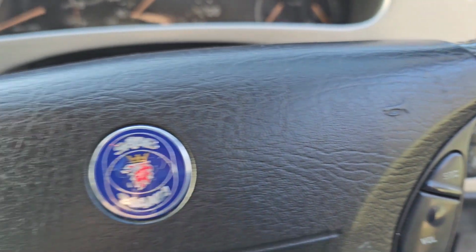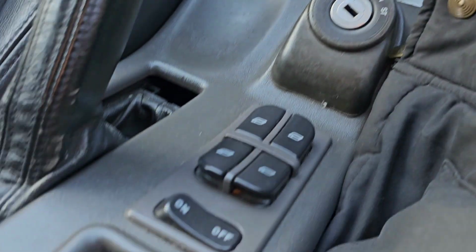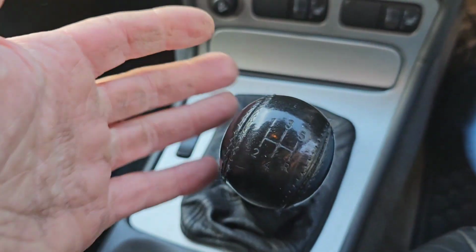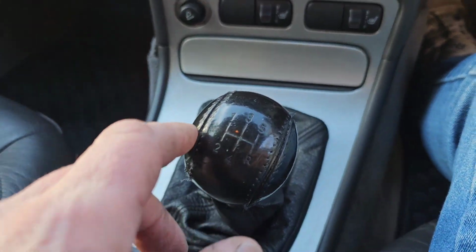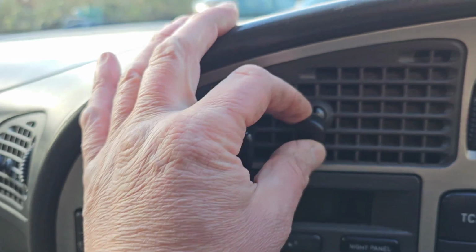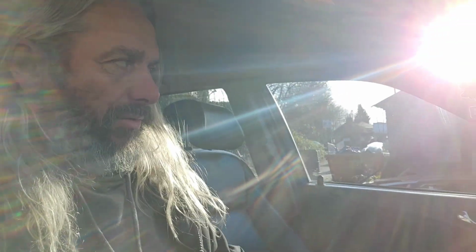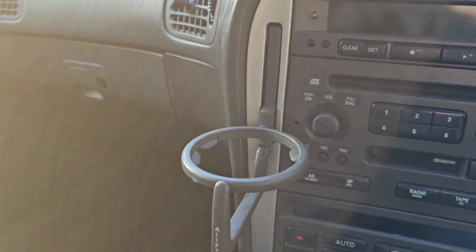Inside, the Saab 9.5 is all rather busy, actually. There's an awful lot of buttons everywhere. We have four electric windows with good switches. We have a gear knob that's in reverse because there's no key in the ignition. And then we have a whole bank of buttons all doing different jobs. We have one of the coolest air vent displays going. And of course, this car is known for its rather excellent cup holder. And as you'd expect, that still works.